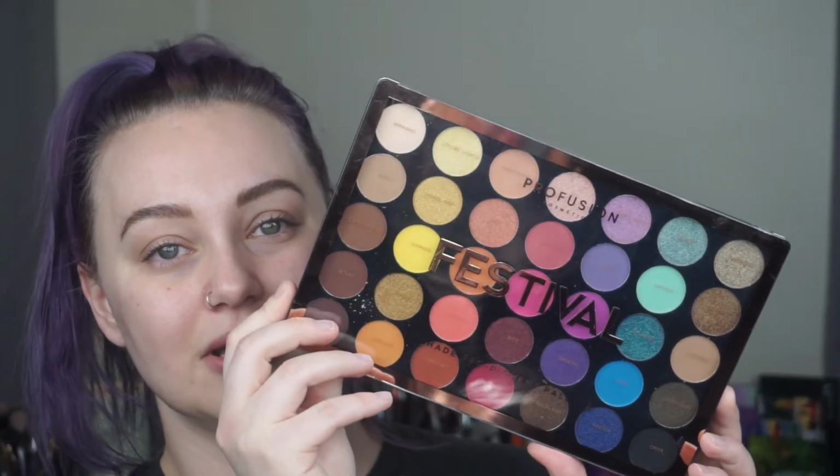All right, let's just start on the eyes. I don't know if this is new or not, but I looked on their Instagram and I didn't see it yet, so maybe it is new. This is the Profusion Festival palette. Sorry, I'm kind of blinding you guys. I thought I would give this a try. I have tried Profusion, but I haven't tried any of their eyeshadows yet. I'm just going to prime my eyes with the concealer I'm using, which might not really go with our foundation, but we'll see. Okay, so I have not tried this, but I did buy it.